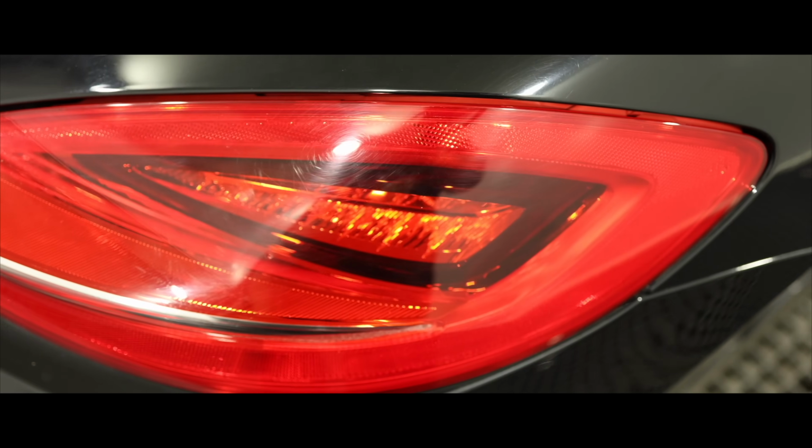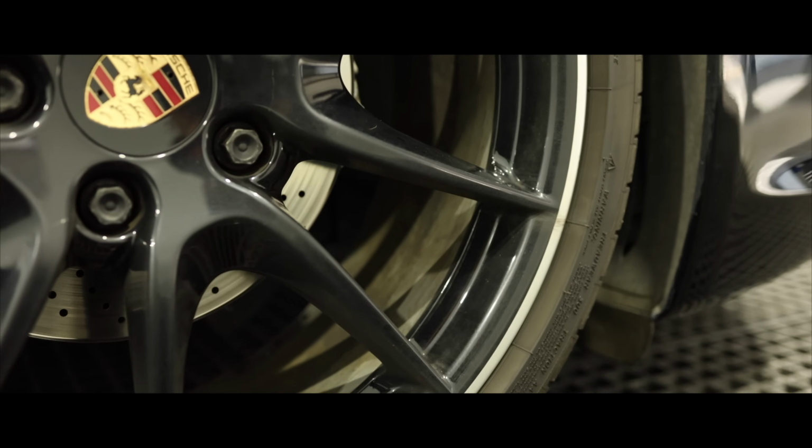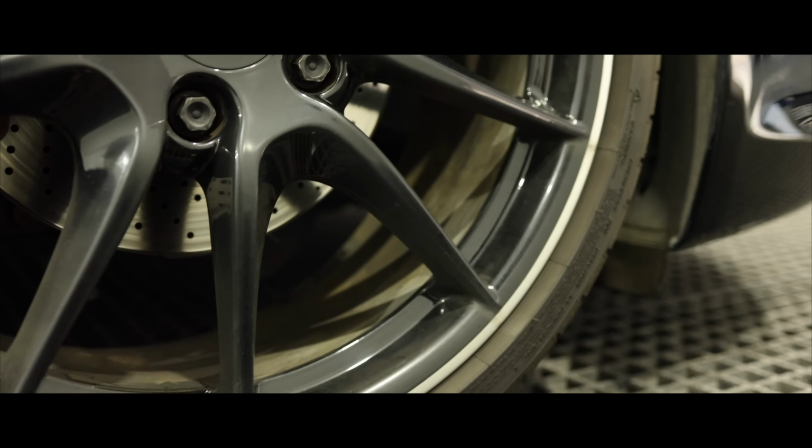Now, as you may already be able to see, but will surely see as this detail progresses, the paint and trims on this car have seen better days. In other words, there's certainly great room for improvement in the way of deep cleaning, removing defects, restoring gloss, and adding some great protection in place.